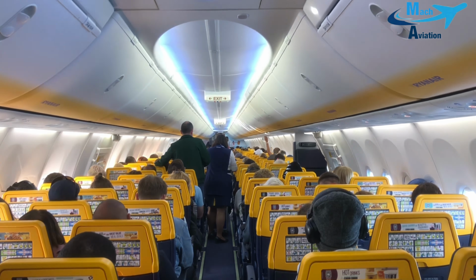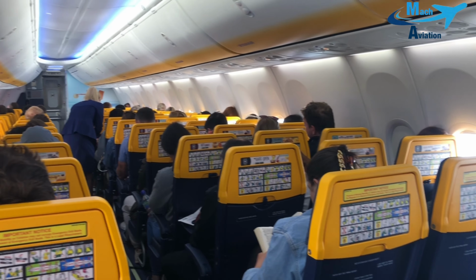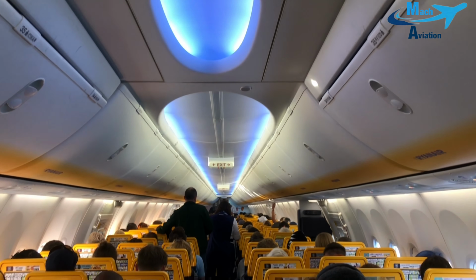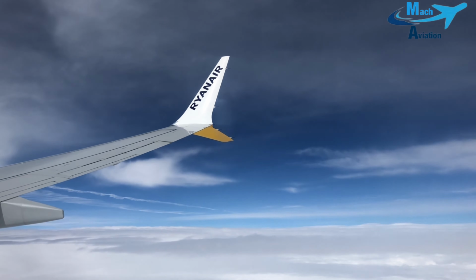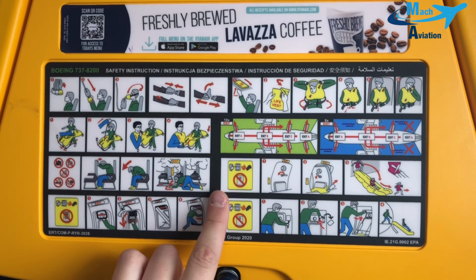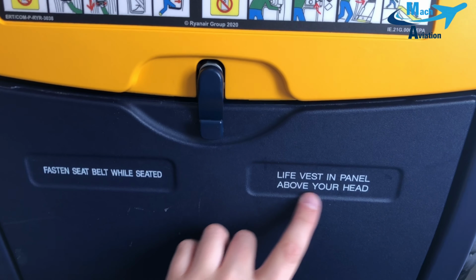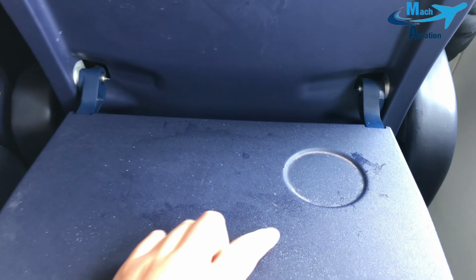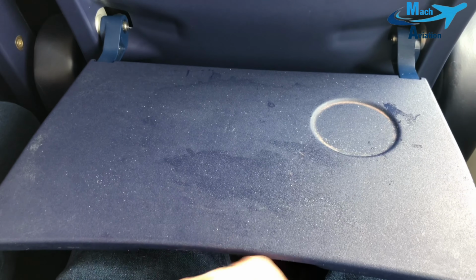The cabin is laid out in a 6 abreast configuration with 3 seats either side of the aisle. The 2 additional emergency exits mean there are 6 more extra legroom seats than that on the 737-800. The seat area includes the safety card, which is stuck onto the back of the seat, some important safety information, the tray table, which was a decent size, featuring an indent for a drink. Unfortunately, the table isn't adjustable, however.